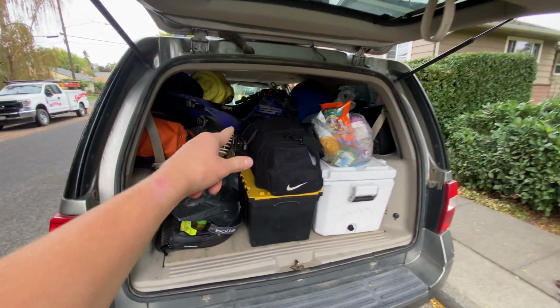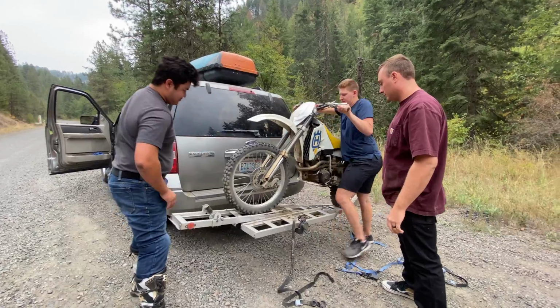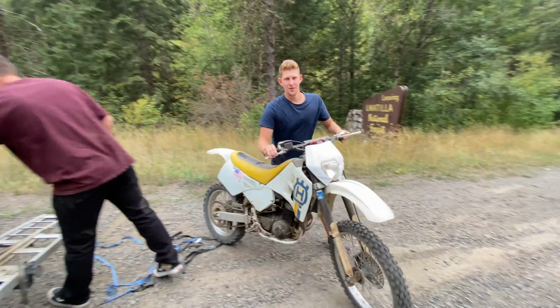Here we're looking at the final packing, and we have the little pit bike in there. We have all the gear packed around it. This bike's going on the back. Top box is completely full. There you go. There we go. There you go. Woo!